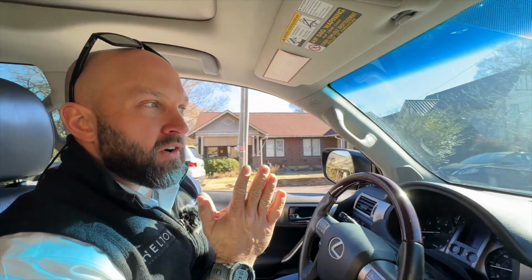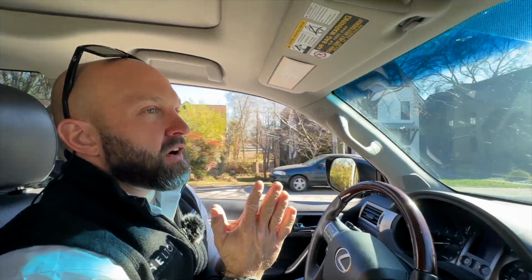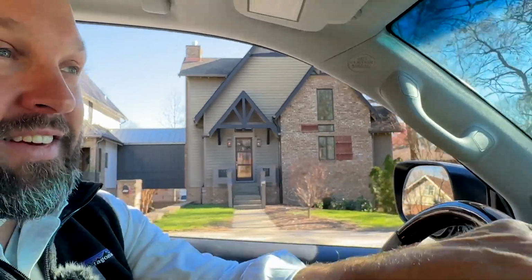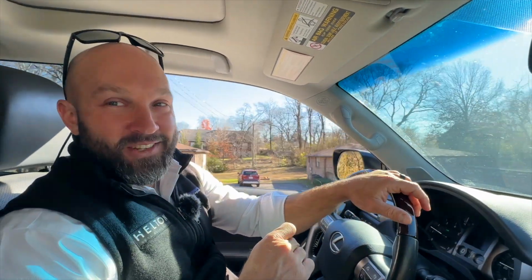So we're driving by a house right now. It's an HPR. It's attached. Usually these homes are attached by a wall. This is the most unique HPR, and it happens to be in 12 South. Look at that. What? How cool is that?